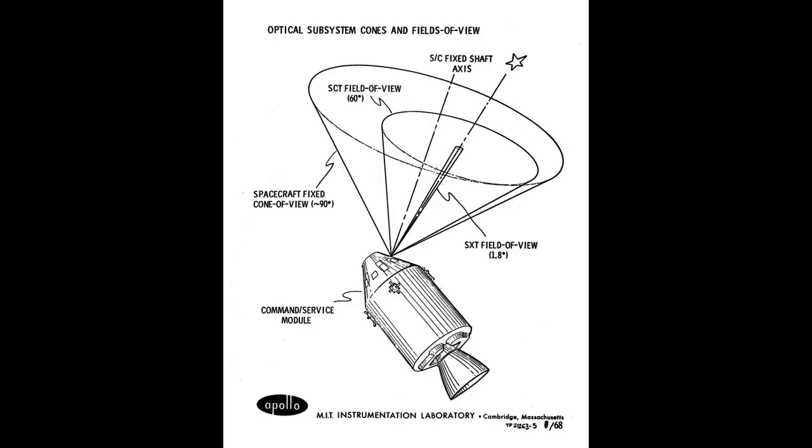Because the 28 power magnification of the visual section of the sextant results in a less than 2 degree diameter field of view, the second instrument, the scanning telescope, provides a wide field acquisition capability for the sextant to find and acquire objects in the sky.